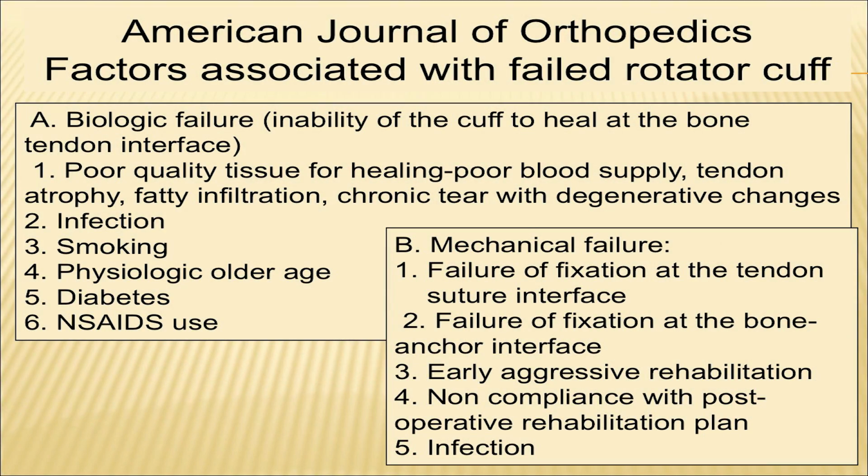Mechanical failure. Failure of fixation of the tendon to the interface. Second, failure of the fixation of the bone to anchor interface. Early aggressive rehabilitation. That makes sense. And this is what drives me crazy. When we're talking about stabilizing the shoulder, in fact, Stephanie, can I borrow you?